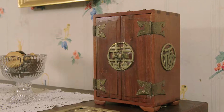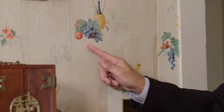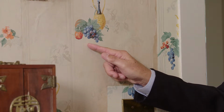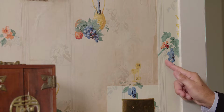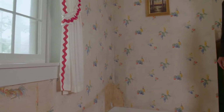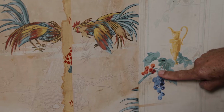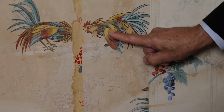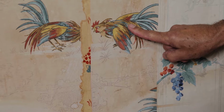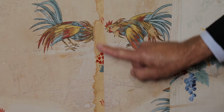The smaller box is a Chinese bride's jewelry box. This was the wallpaper the Marshalls put up, and this was the reproduction. There are some earlier wallpaper patterns in this room that are also interesting. Below the window, you can see 3 different wallpaper patterns. This was the Marshalls' wallpaper. The Fighting Roosters were 1 layer below that, and even below that was this 3rd pattern that you could see along here.